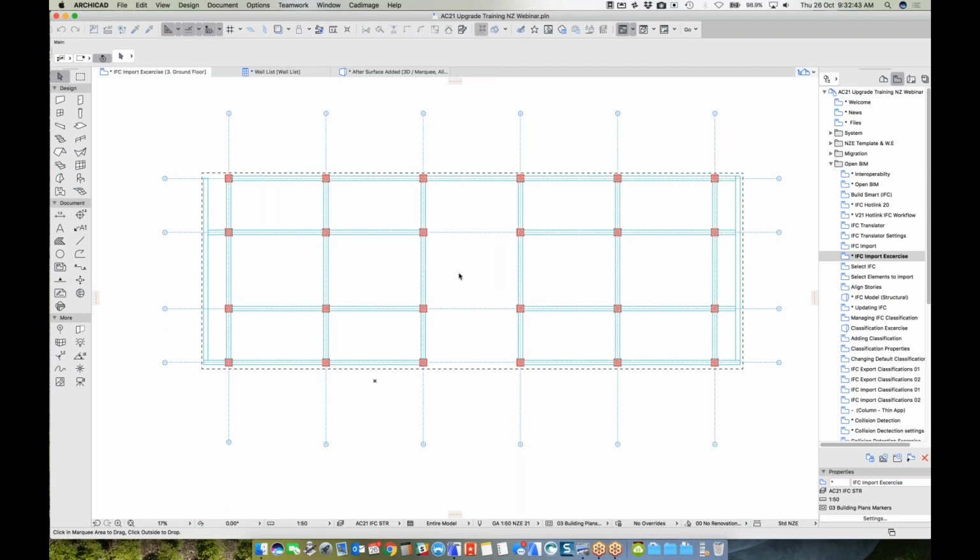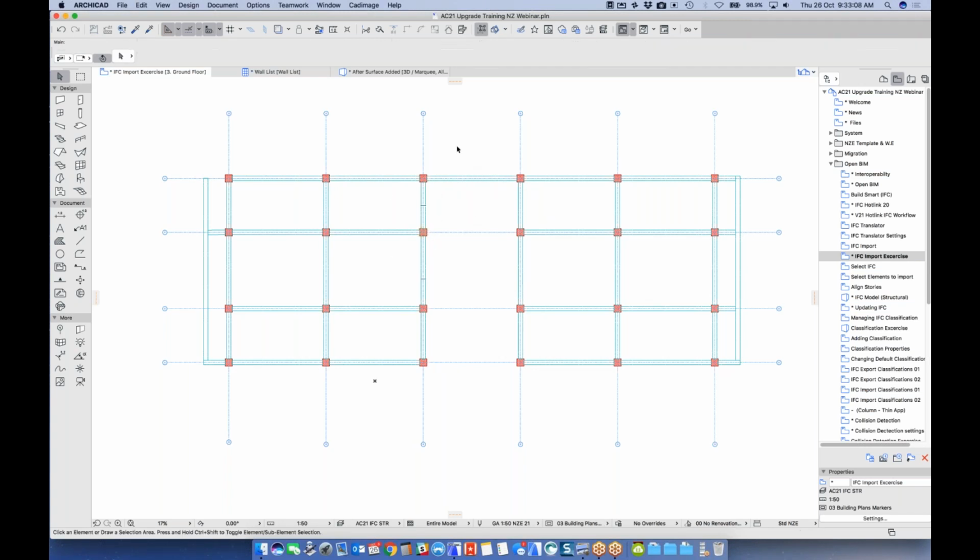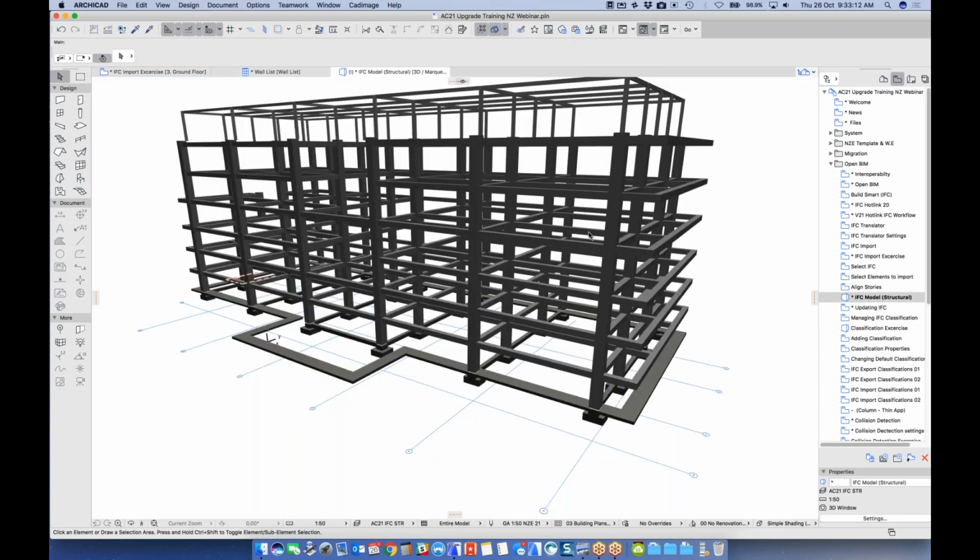The computer will do a little bit of thinking. In this process, it will drop down your IFC file as a hotlink. Just right click outside that box and go OK. And now these elements are going to be ARCHICAD elements. So here's an ARCHICAD beam and an ARCHICAD column that was all created in Revit. These also show in your 3D.